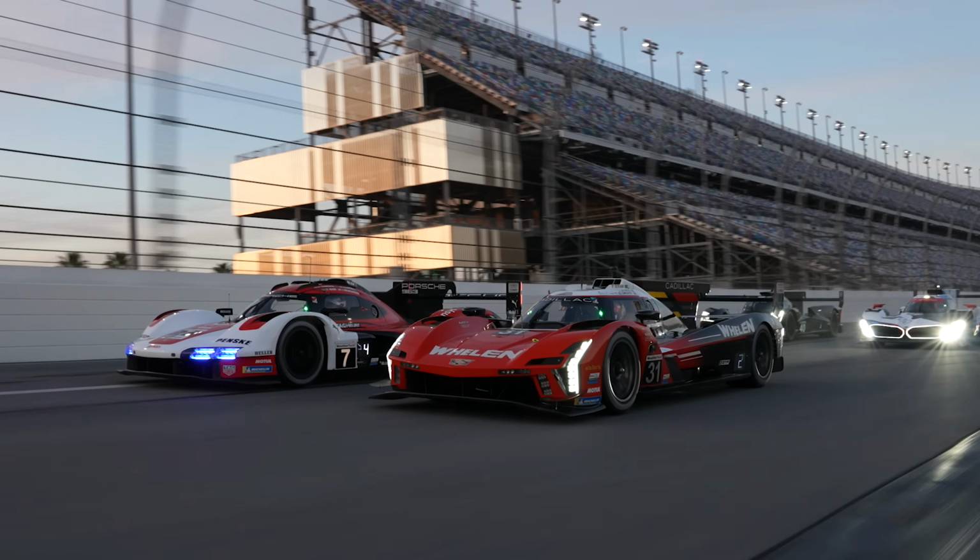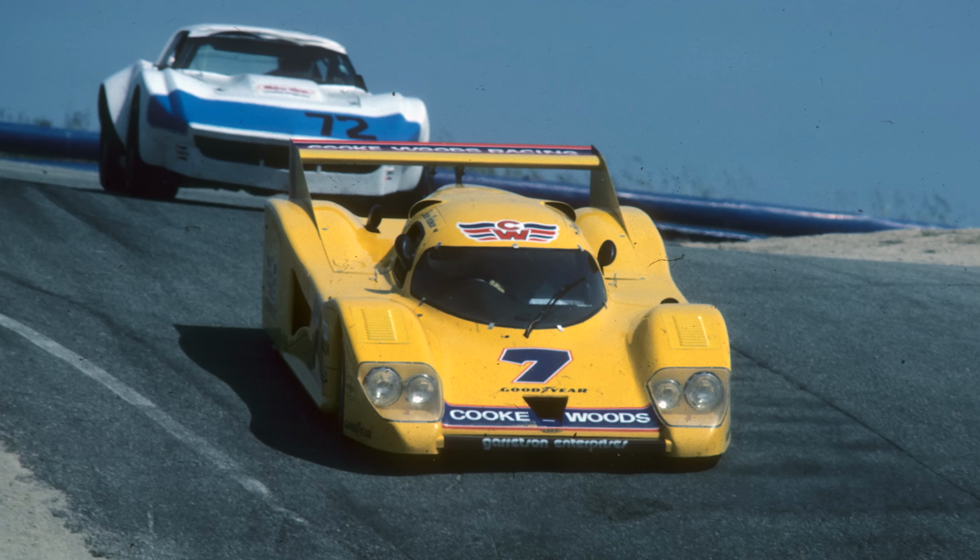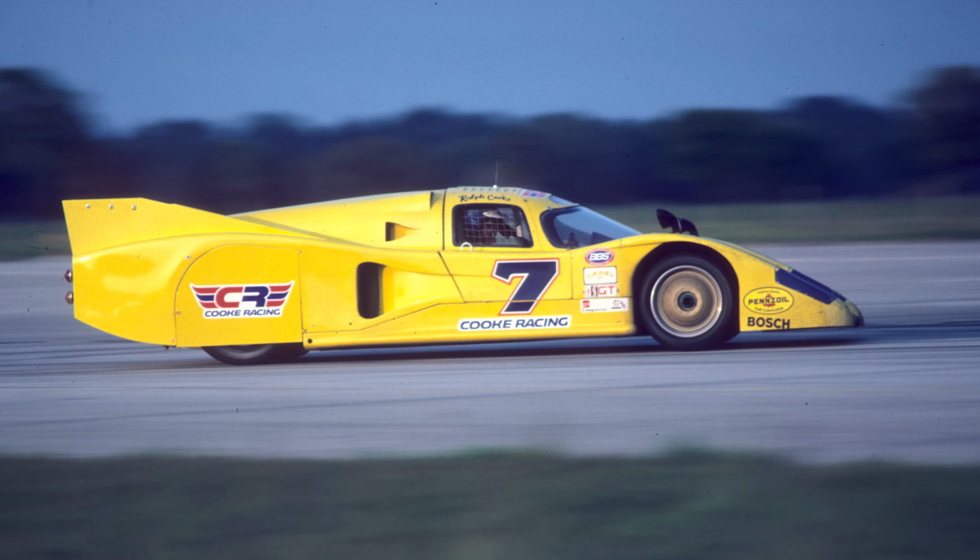So, as many of you know, we're in the GTP era of IMSA. Here we are in 2025, but actually, it started the first era in the early 80s. And the significance of Laguna Seca and the important story of it is the very first true GTP car won its first race there, driven by Brian Redmond, Lola T600, powered by Chevrolet.